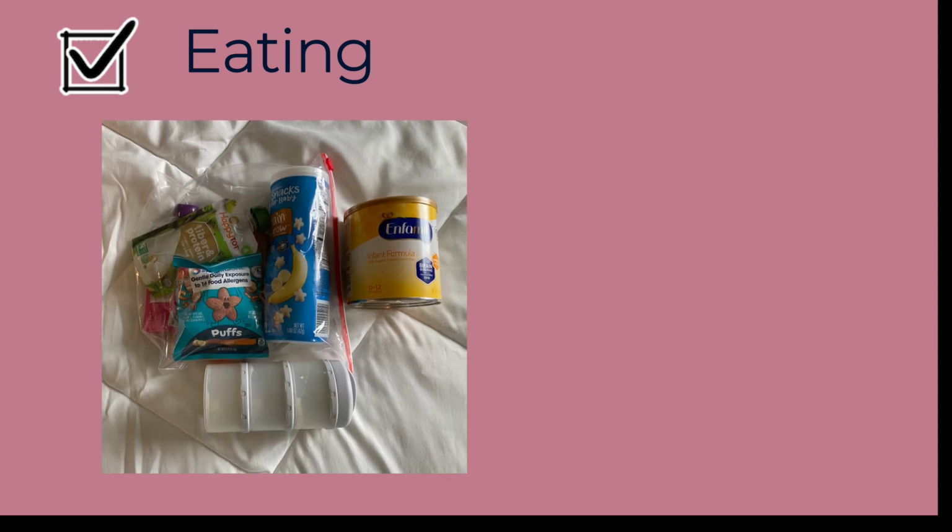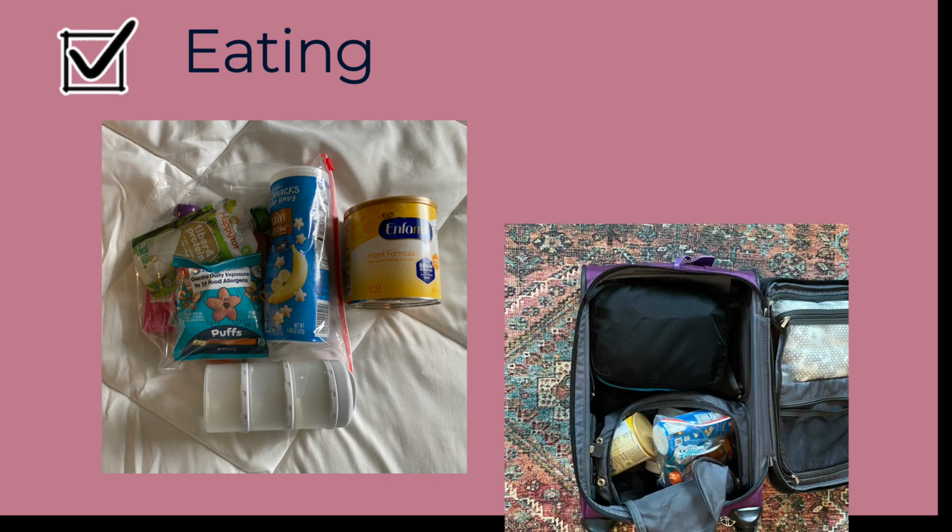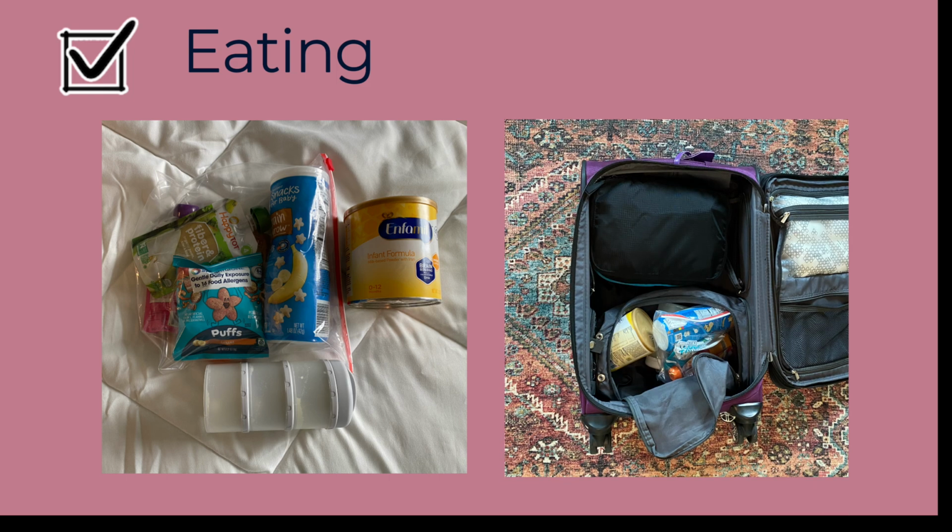So I packed a little bit of formula and then just some go-to snacks that I know that she likes and loves. And then you can see that I've put those snacks in a Ziploc bag so that I could easily pull them out at the airport when security wants to see those snacks. You can bring certain snacks and powders and such when you have a child that you can't as an adult, but I definitely wanted to make sure that they were easy access to save us time at the airport.